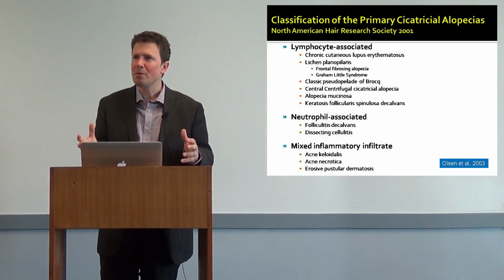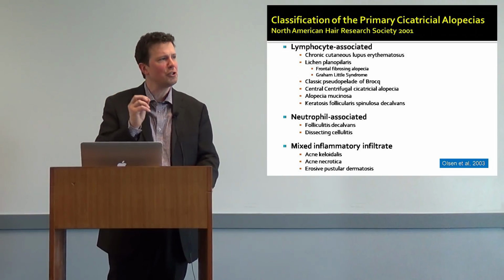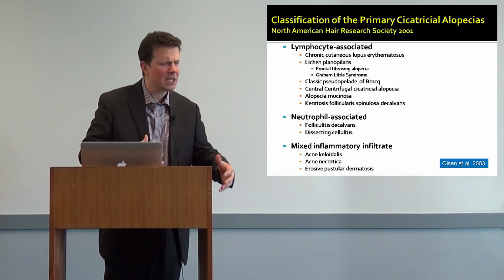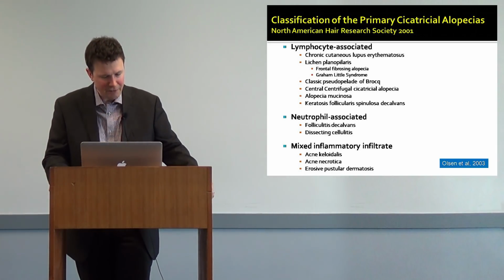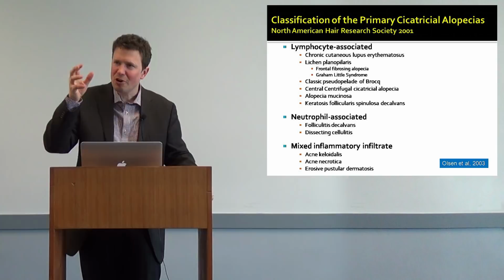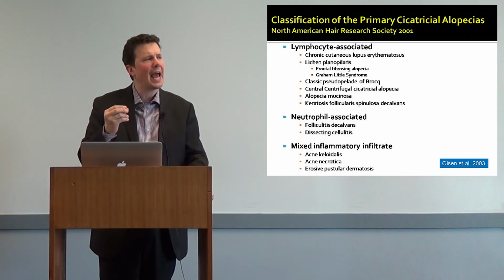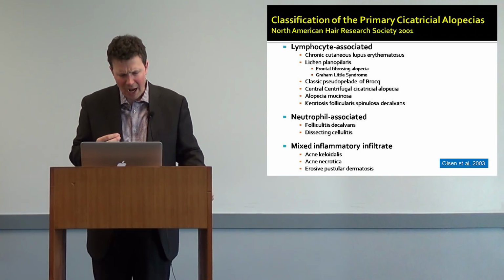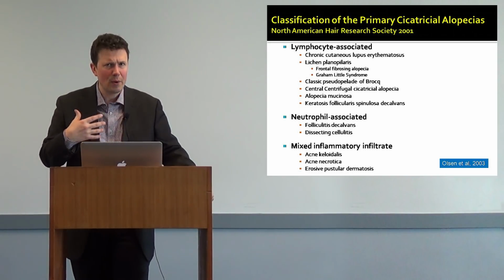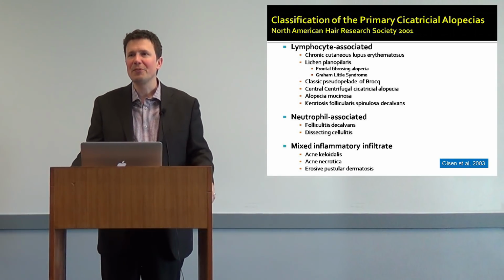So if there's a lot of lymphocytes on biopsy, we call it a lymphocyte-associated scarring alopecia. If there's a lot of neutrophils, we call it a neutrophil predominant scarring alopecia. And if there's a mixed bag of neutrophils, plasma cells, lymphocytes, we'll call it a mixed infiltrate. Things like lichen planopilaris, frontal fibrosing, CCCA, these are our classic lymphocyte-associated scarring alopecias. Folliculitis decalvans and dissecting cellulitis are our neutrophil-associated scarring alopecias, and acne keloidalis, erosive pustular dermatosis, this is our mixed scarring alopecia. And we're going to talk about this.